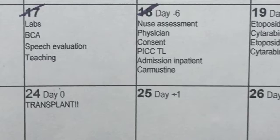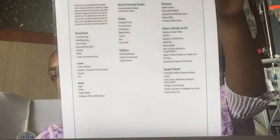That was just my mom calling so I could talk to my son. And then the nutritionist came in and she brought me a menu for when I become neutropenic. And then these are the type of items. I'm gonna take a picture and put it up.